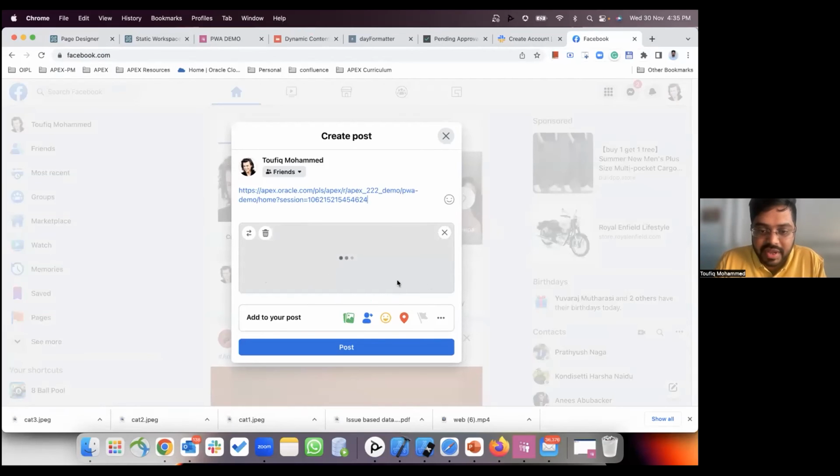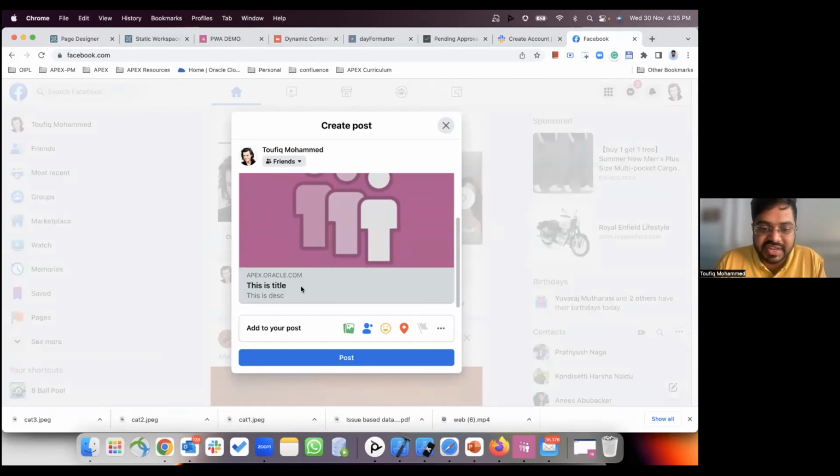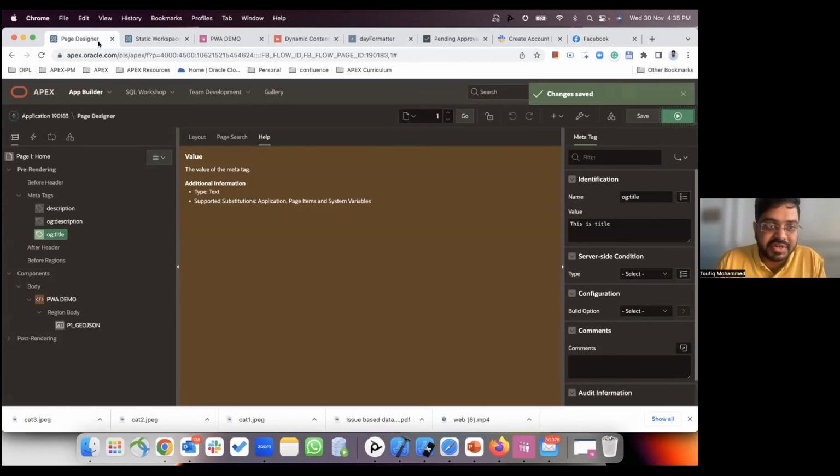This is being driven by the meta tags. It's taking some time. As you can see, this is title, this is description. This is all coming from what you have described in this meta tag. And it is only possible for public pages. So that is something we have introduced declaratively in Apex 22.2.